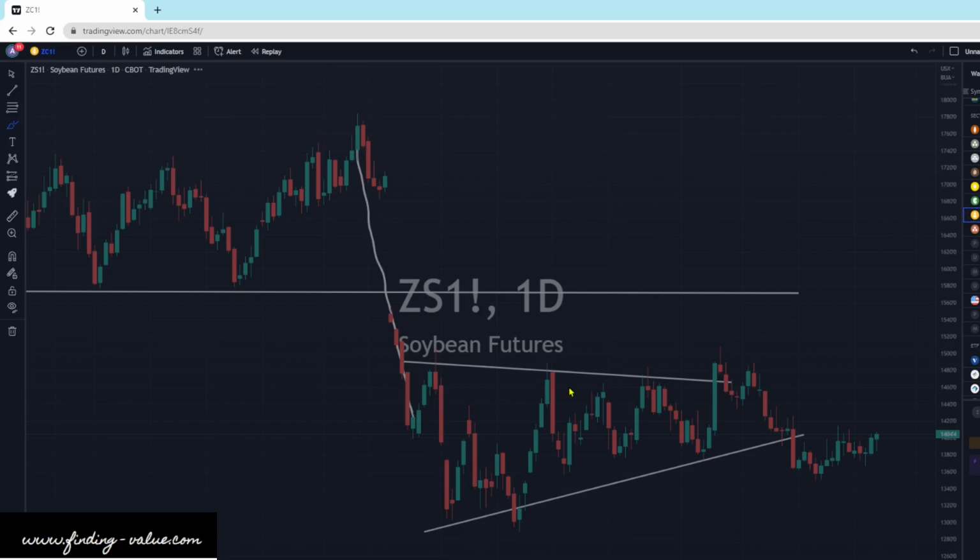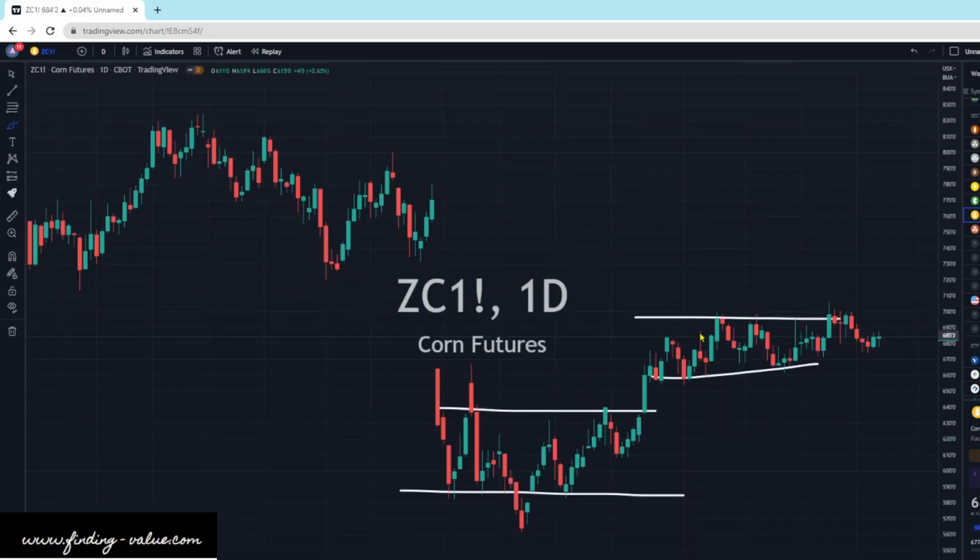For corn, again, it's just grinding sideways. It's also indifferent. I don't see any distinct pattern. If I were to choose a direction, we've got stronger buying pressure, weaker selling pressure. I would say it's still on its way on up.